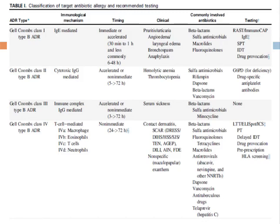In classes 2, 3 and 4, the onset of the reaction can be delayed, even to several weeks after the medication is done. Hemolytic anemia and thrombocytopenia from cefoxitin, for example, can happen several weeks after the antibiotic is initiated. But some of these can be prevented. For example, we check G6PD deficiency before we prescribe dapsone, to prevent some of these side effects or hypersensitivity.